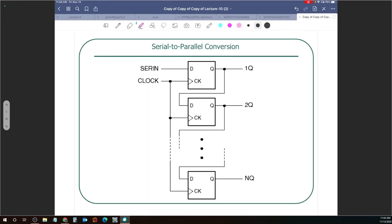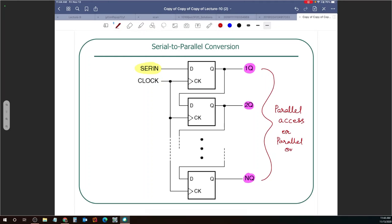That leads us into serial to parallel conversion. So you are providing all your serial inputs over here in a particular order, 1010, whatever. And by just monitoring the outputs of each D flip-flop, that is giving us the ability to say that we have parallel access or parallel out. That is for reading. We are reading the contents of the register here, and we are writing serial load or serial in.